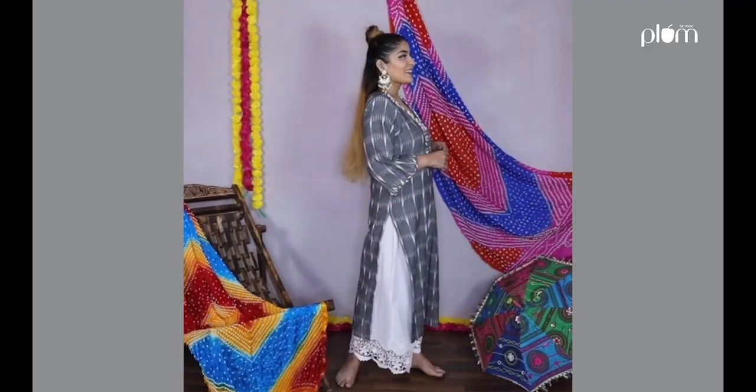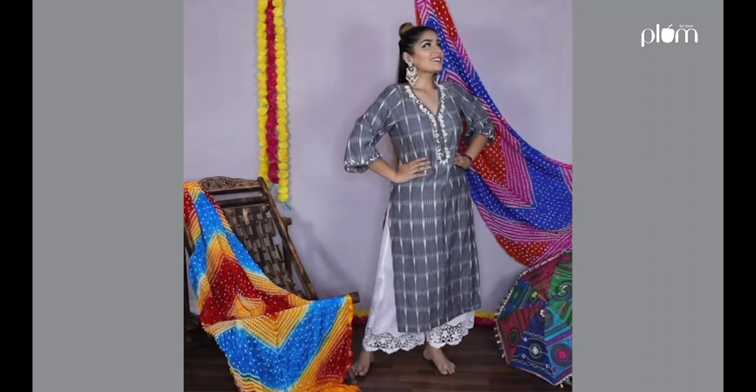Don't be afraid to experiment this Navratra season. For this look, I've opted for a fishtail liner look and I also have fish shell detailings on my suit. So it's these nice small tiny elements that tie the look together.